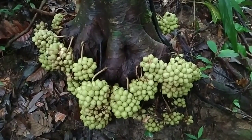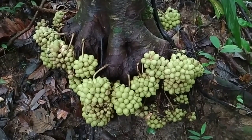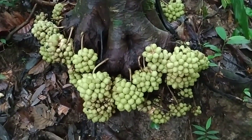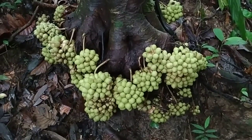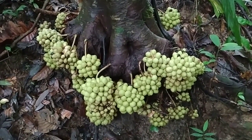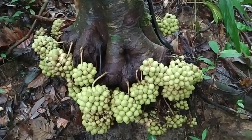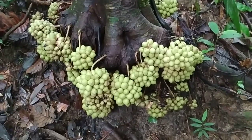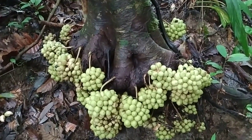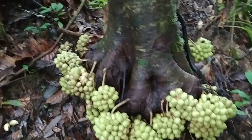Hi folks, I'm in Kubah National Park in Borneo and I have no idea what this is. It is not just a cauliflorous plant. No, here there are some trees which bear their fruit basically predominantly or exclusively at the base of the tree. See, like 95% or more of the fruit is at the base of the tree.